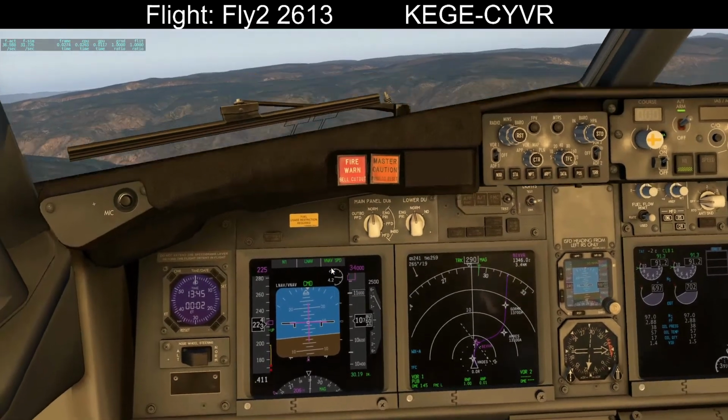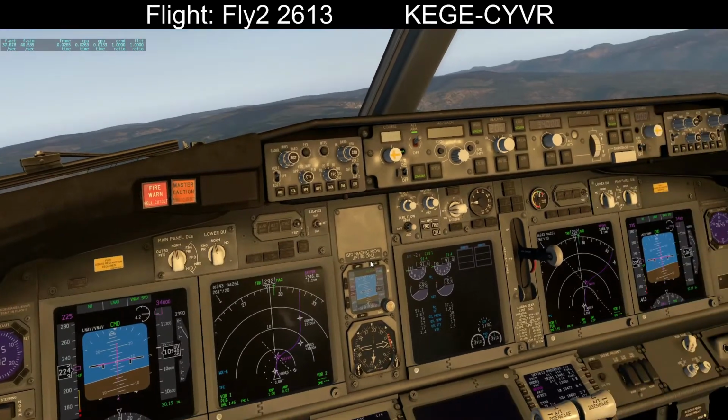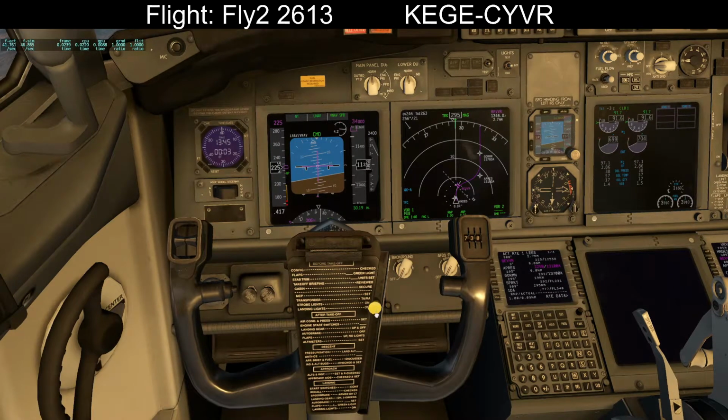Done that pretty well. Obviously getting the autopilot in quite soon so we can handle everything else. That's why in real life you have 2 pilots. One can fly the plane and then the other can manage everything. But in Flight Sim world, that ain't the case.